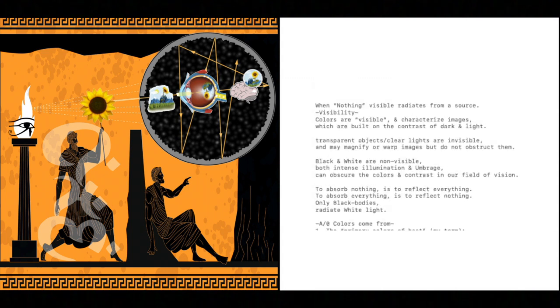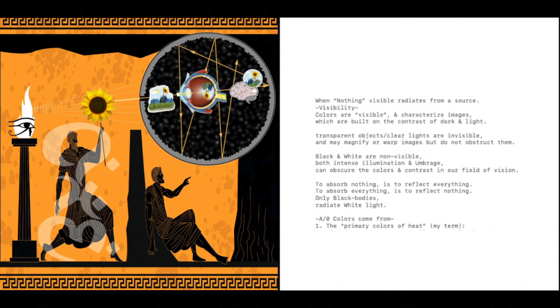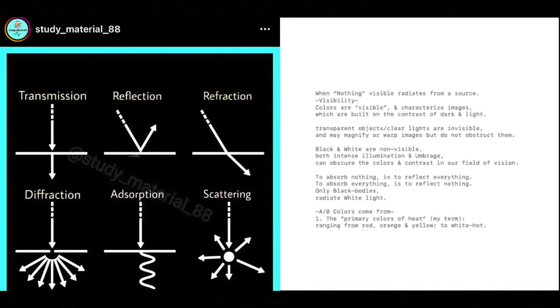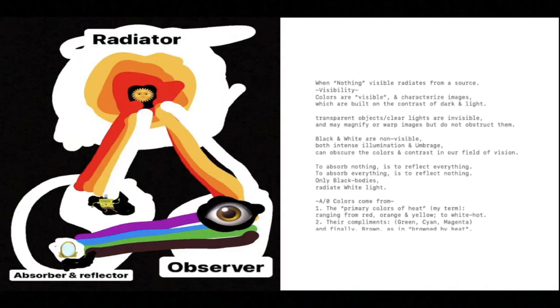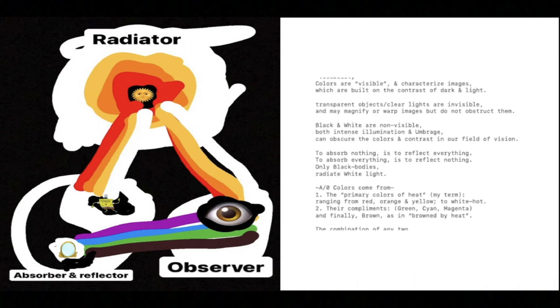When nothing visible radiates from a source, visibility colors are visible and characterize images, which are built on the contrast of dark and light. Transparent objects and clear lights are invisible, and may magnify or warp images but do not obstruct them. Black and white are non-visible. Both intense illumination and umbrage can obscure the colors and contrast in our field of vision.